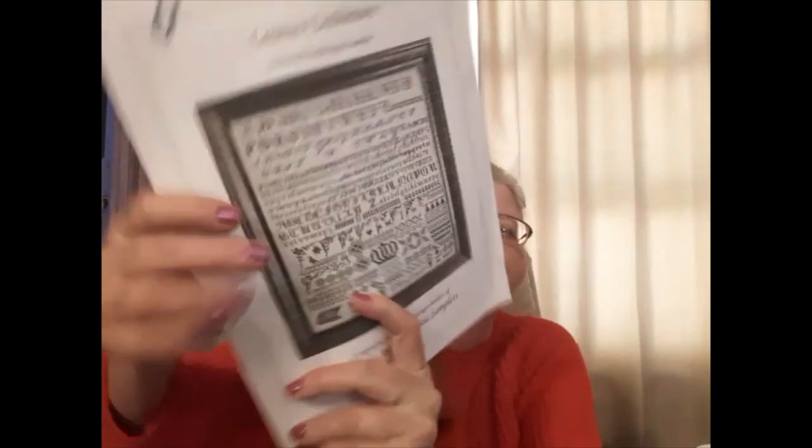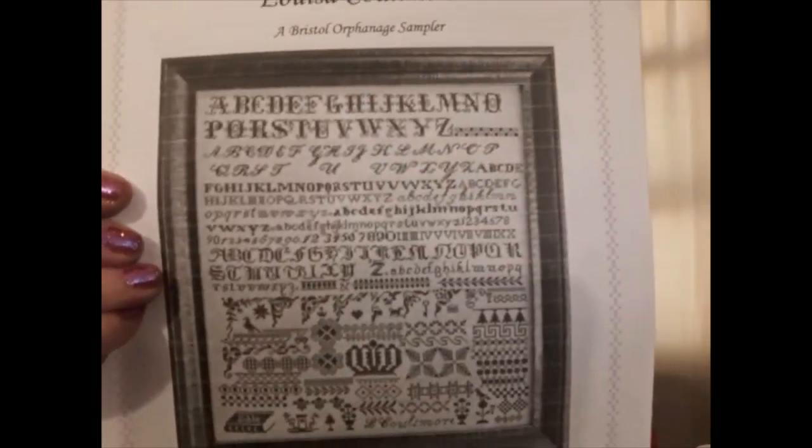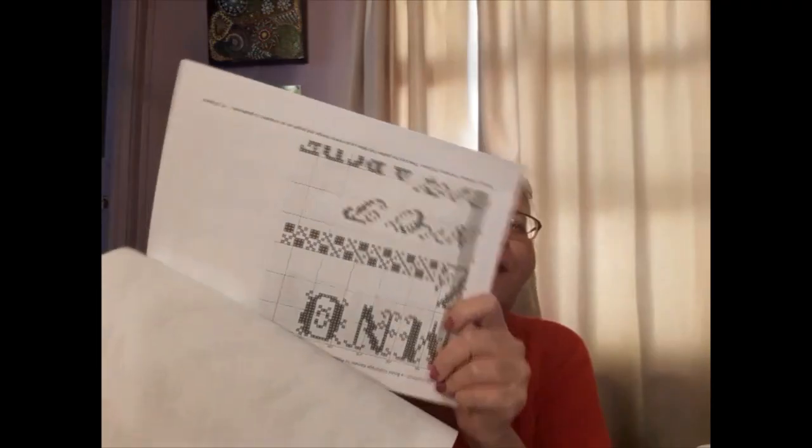The next thing that I'm working on is Louisa Cullimore, A Bristol Orphanage Sampler by Hands Across the Sea. It's only got about 35-40 pages to it, and it's not that big. The pages are just flashes. There's a page, you know? I don't know why it's like that, but we started down here in this corner.